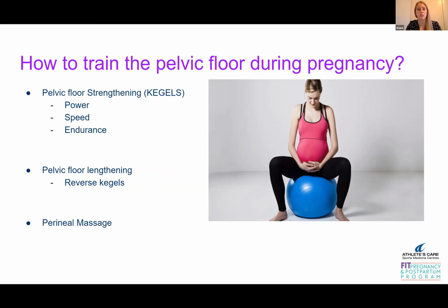Now, in addition to Kegels, what's just as important as strengthening is pelvic floor lengthening. A lot of people don't realize this, but pelvic floor lengthening, or reverse Kegels, as we call them, is super important. In fact, I get a lot of women that come to clinic with pelvic floor dysfunction, and they've been doing tons of Kegels, but nothing's getting better. What I often find is that their pelvic floor is actually really tight, and they need to lengthen and learn how to relax it first before they can appropriately strengthen.